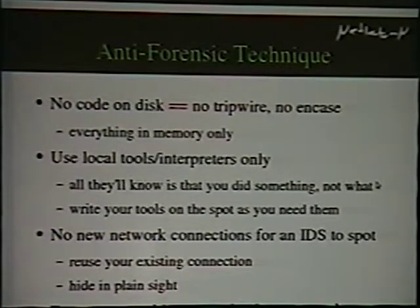And then the other thing to avoid is new network connections. You don't want any telltale reverse shells connecting up like we did earlier on, outbound 443, bad idea. We want to avoid making new network connections. So wherever possible, we want to reuse our existing connections, or if we have to, we hide in plain sight, stick things inside DNS packets or whatever sort of sneakiness Dan Kaminsky's up to these days.